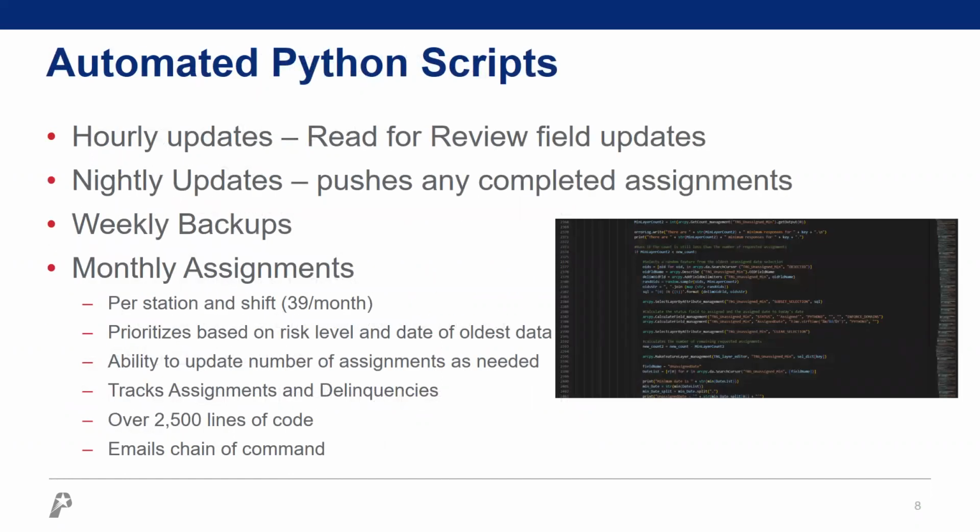So just a quick, I don't want to dive too deep into the Python script because I know that makes people snore sometimes, but we have an hourly update script. There is a field in the feature classes, because there's a feature class for all these, and I'll show you all of this in the map. There's different feature classes that we're updating. There's a field that for new features is auto-populated to ready for review, so we know that it can move on to the next phase of the review process.